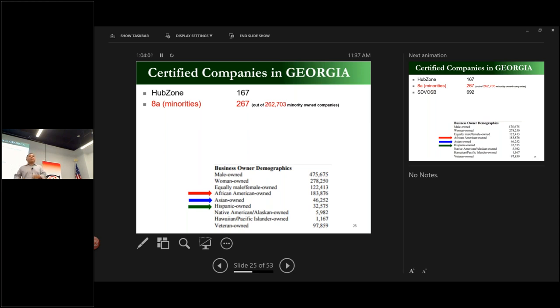Now, I think what you're addressing is more of the first. In the 9 year program, there's two cycles. The first 5 years, you can get all the sole source you want. The last 4 years of your 8A program, they want you to do some commercial work. They want you to do non-sole source contracts also, competitive bids and so forth. Because what they don't want you to do is just get sole source contracts, because the whole 8A program is called the 8A Business Development Program. That's the official name of the program. It's meant to develop your business so that you can mature and grow and compete, not necessarily just get sole source contracts.